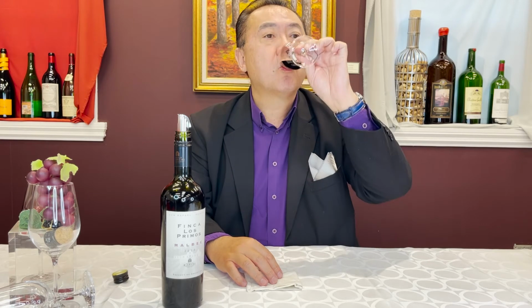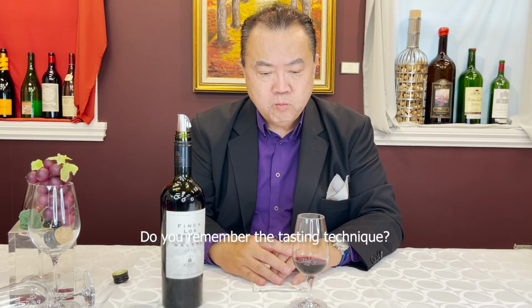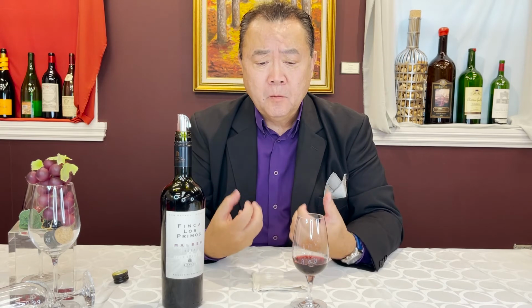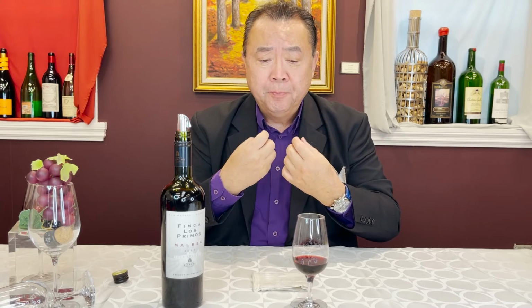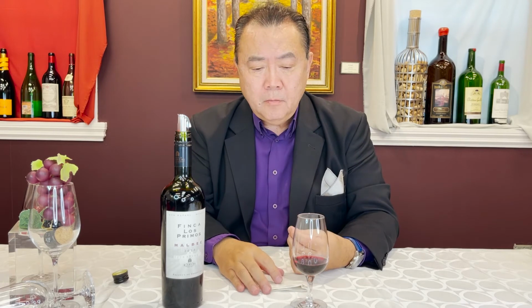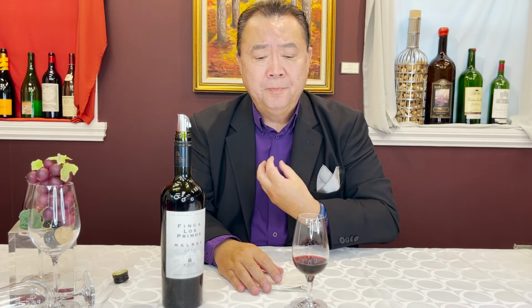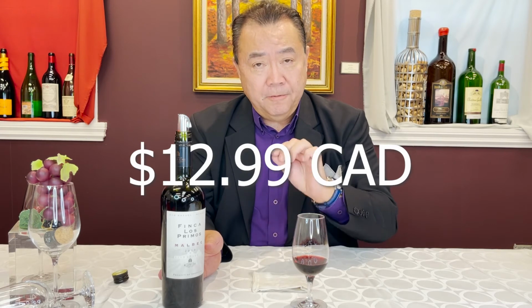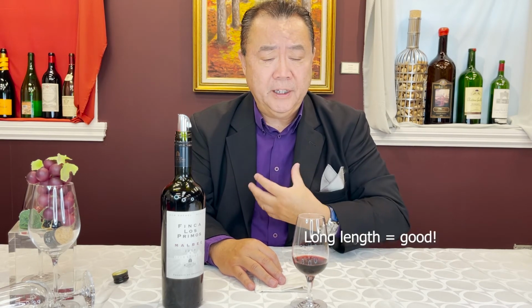Let's give it a taste. Very powerful, absorbing, luscious. I'm getting a fair amount of acidity coming out. I'm salivating at the sides. Although it's 14% alcohol by volume, I'm not getting that very warm heat factor at the moment, but I'm sure I will. I'm quite surprised because for the price that this bottle of wine sells in Vancouver, Canada, about $12.99, it's very affordable and a great value. It's been more than 4 seconds. I'm feeling that heat and I'm feeling that long length.